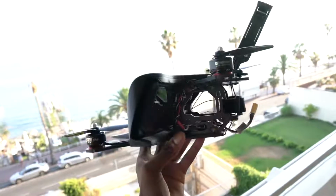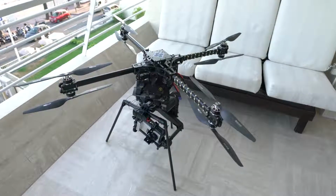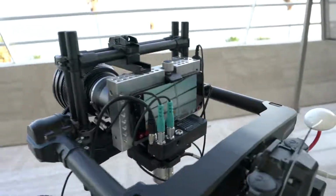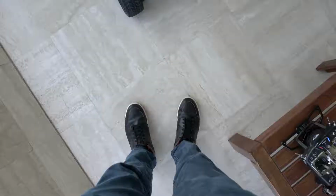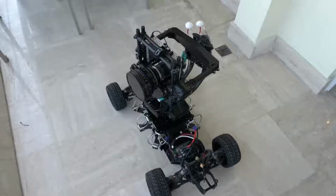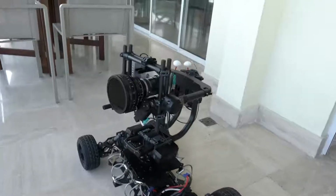Smartphone on a tiny drone, smartphone on a much bigger drone, smartphone attached to a cine lens with a wireless follow focus, on a gimbal attached to a motorized remote control four-wheeled skateboard. That is a lot.